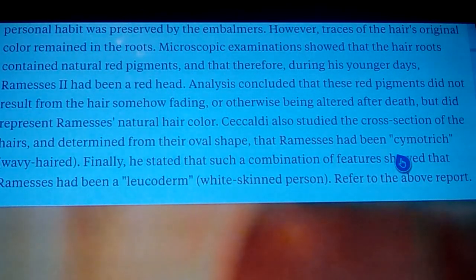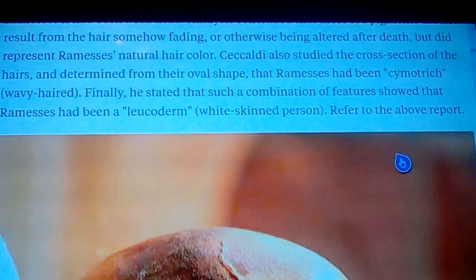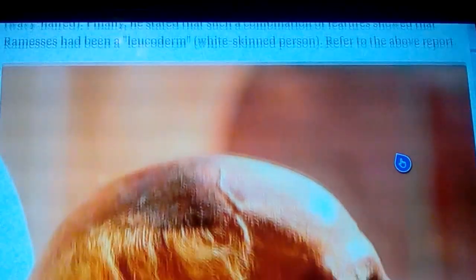Cicalda also studied the cross-section of the hairs and determined from their oval shape that Ramses had been, God, I have trouble with that word, symmetric or wavy-haired, finally, but not even fully wavy-haired. It's slightly wavy-haired. He stated that such a combination of features showed that Ramses had been a pale leucoderm, or white-skinned person, referring to the above report.